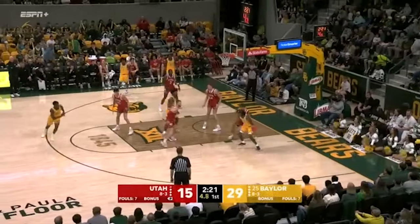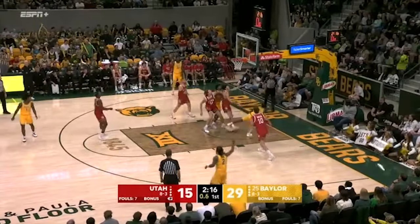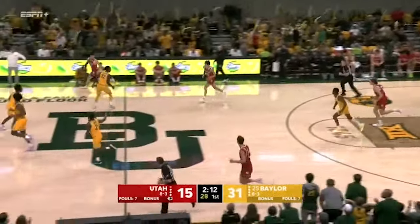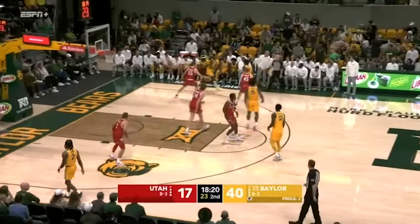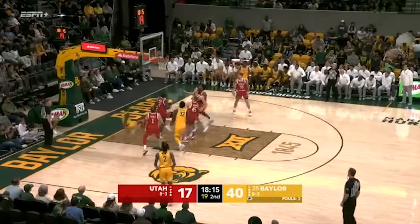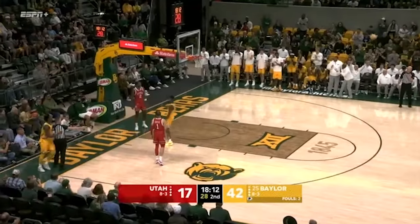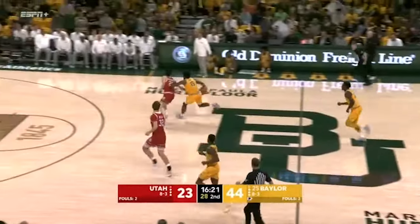Edgecombe's got to go. And he does off the window. Okay, Ojanwuna and Norchad Omier. Omier still on the floor, gives it up to Edgecombe. Left hand, window, the kiss. And no resistance. Good defense by the Bears. Here's Omier, behind the back, gives it up. SportsCenter top 10.